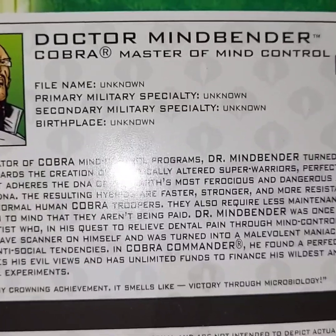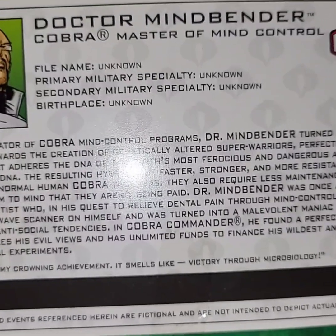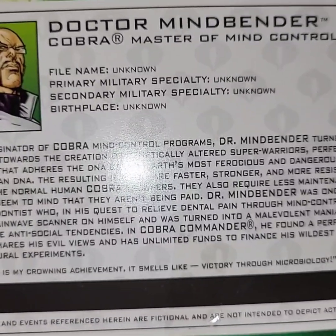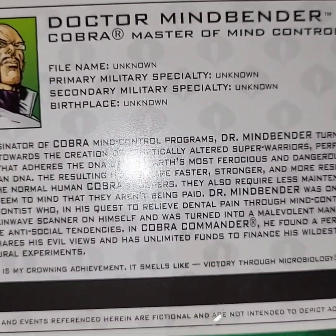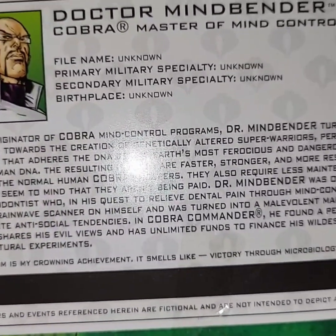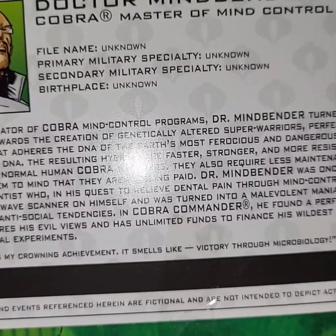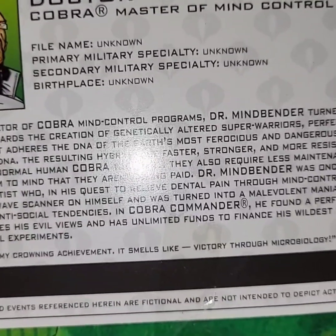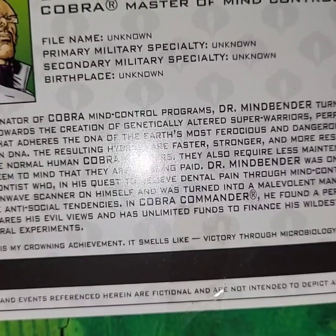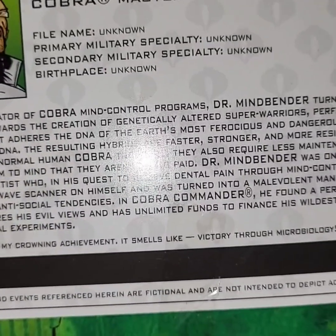That's where Link Talbot comes into place. The resulting hybrids are faster, stronger, and more resistant to pain than normal human Cobra troopers. They require less maintenance and don't seem to mind that they are being paid. Dr. Mindbender was once a kindly orthodontist who, in his quest to relieve dental pain through mind control, tested his brainwave scanner on himself and was turned into a malevolent maniac with defiant antisocial tendencies.